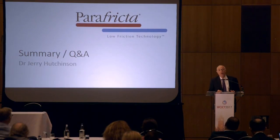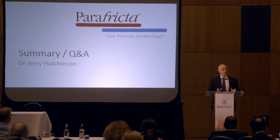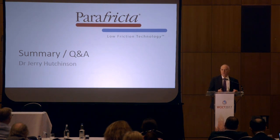And Debbie's shown us the impact of using these materials, low friction booties from Parafricta, in her practice, where she's implemented the booties alongside a program of education and training of staff to make sure that she can meet targets in pressure ulcer prevention.